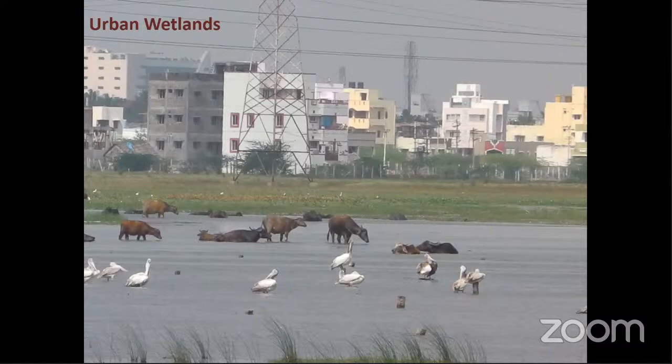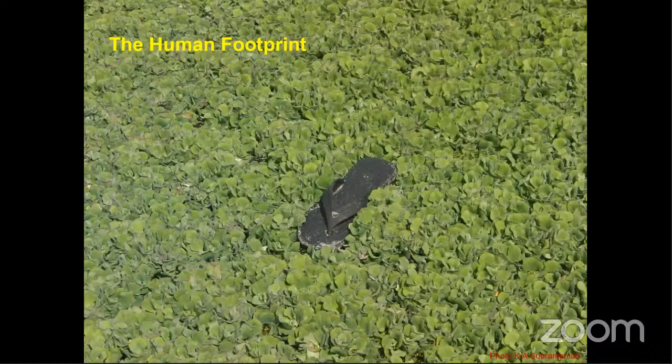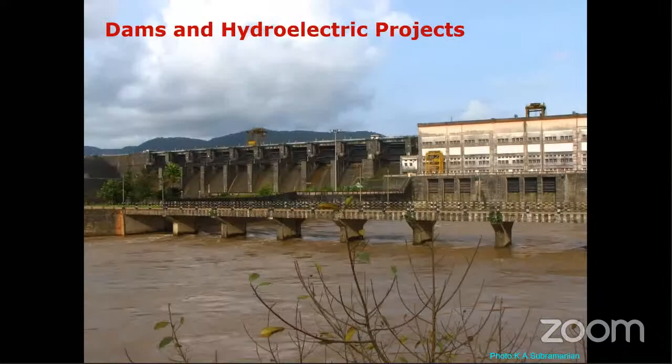But what is happening to our wetlands, especially riverine ecosystems, as Arvind already indicated? It is largely because of human footprint. Dams and hydroelectric projects are one of the major causes of the decline of freshwater macroinvertebrates, because they change the entire hydrology of the system. The hydrology of riverine ecosystems is entirely different from other wetland ecosystems, so they change the communities of the ecosystem.